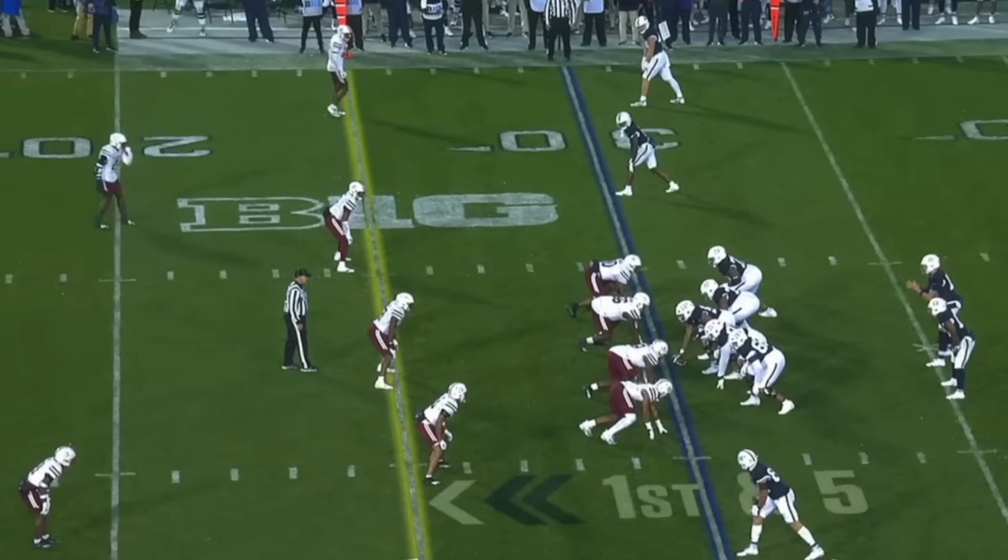So in this next play, you got him in the slot. And notice on tape, you see him line up in the slot. You see him line up in line. You see him line up outside. I think he'll do a lot of that in the NFL as well. And it seems like they thought highly of him as a receiver, but they just never followed through on it.